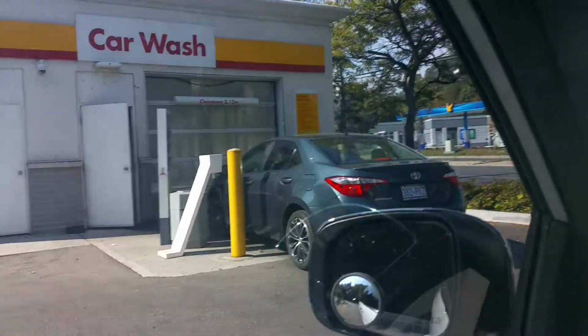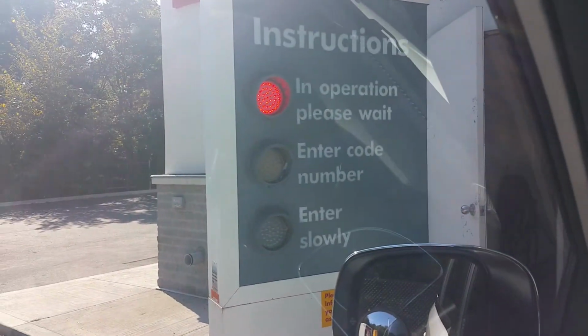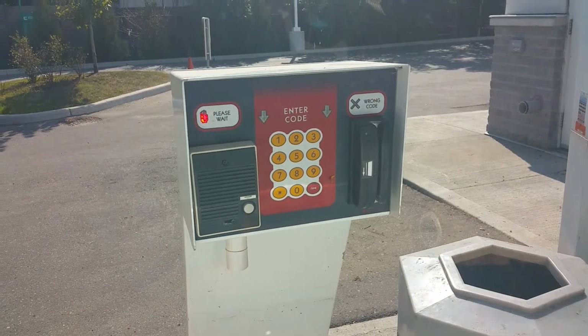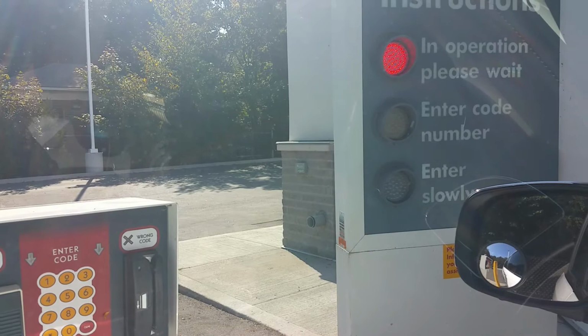It looks like we're gonna have a little bit of a wait, so I'll just pause the video and start it back up when we're ready to go in. Alright, so I just heard the dryers kick in. It says it's in operation, please wait. It's telling me to wait there even to enter in the code. I can see the car in there going through the dryers. Normally they allow you to at least enter in your code now, which is 16925.